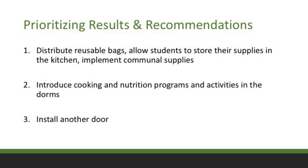I placed this recommendation at number 1 because it echoed the results from my previous studies, in that students expressed a desire for a communal storage space. Furthermore, a communal storage space and communal supplies were the most heavily requested improvements in the short answer portion of the survey that asked how we can improve experiences of students cooking in the dorms.